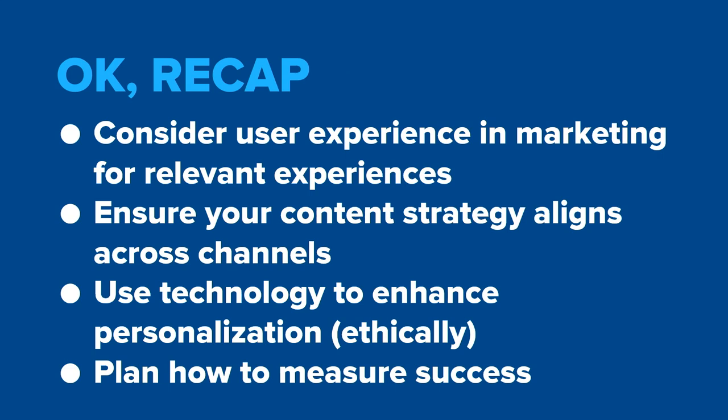So quick recap before we get into questions. Like Mindy said, always consider the UX when you're thinking about personalization. Always have your strategy ready. Always have your content ready before you start thinking about the technology. Because as we've seen, the technologies are there. They're sophisticated. They work. What is missing is the strategy and the content. And then you can start using technology to enhance it, to make it better, of course, ethically. And then also have a plan for your analytics, for how to measure it, for how to refine it.